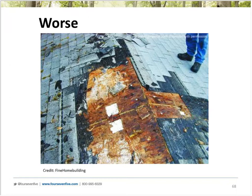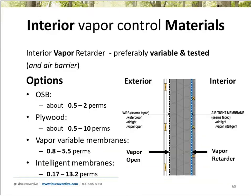What about the vapor permeable air barrier such as certain membranes? Does this class vary? Yes. So we'll be talking about the vapor variable materials momentarily. So I'll come back around to that. Well, right now we'll start to talk about it.